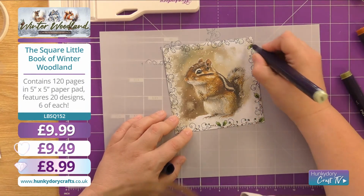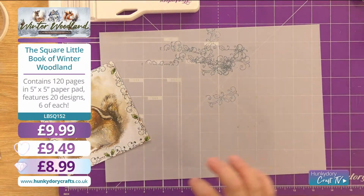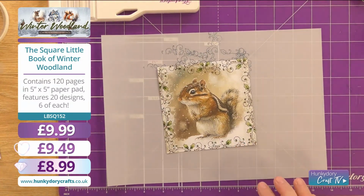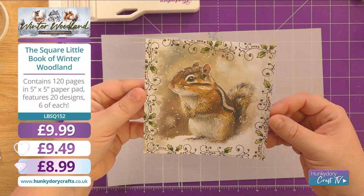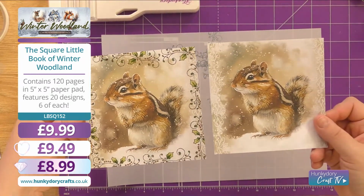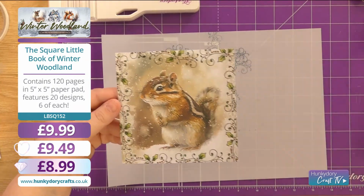And when you're all finished, you will end up with something that looks like this. Ooh, that's gorgeous. So I'm going to lift it up a bit because you can't. Yeah, that's beautiful. But just that little bit of mixing and matching, and then when you compare it to the original, you've got such a different look just with a little bit of stamping.